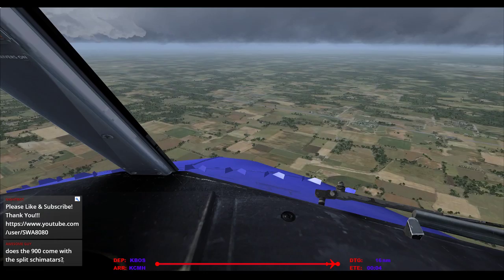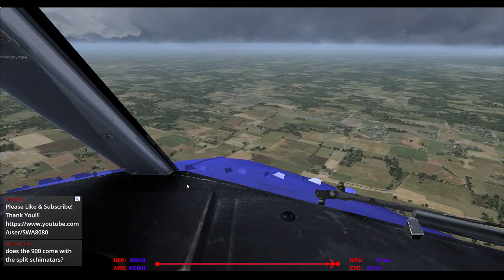Does the 900 come with the split scimitars? I don't know what you mean.